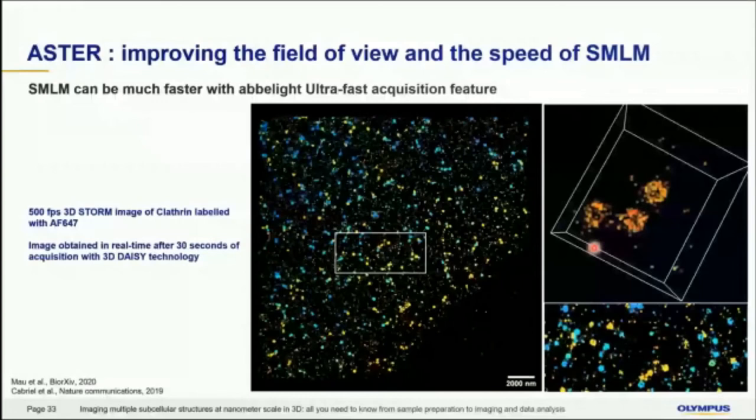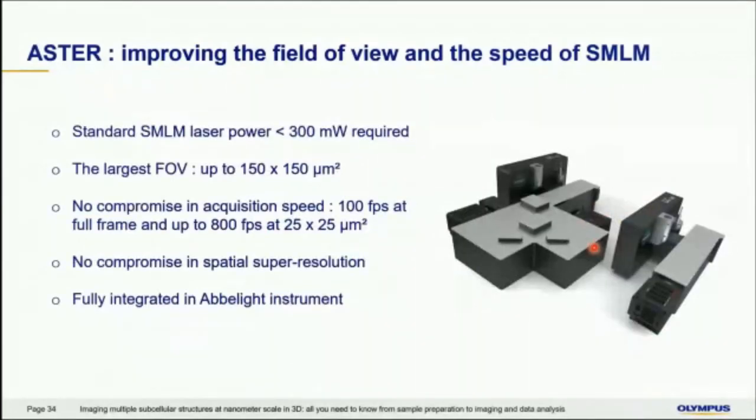Okay, so thanks to this ASTOR method, now you can still use your standard SMLM laser, because we need less than 300 milliwatts. You can now image up to 150 microns. There is no compromise at all in the acquisition speed, because we can be at 100 frames per second at full frame, and we can go up to 800 frames per second at 25 by 25 microns. And that's not compromised at all in the spatial resolution. You can find that technology in the two solutions, in Safe360 and Safe360, and it's fully integrated in Abbelight instruments. So thanks to that, we increase the speed and the field of view.